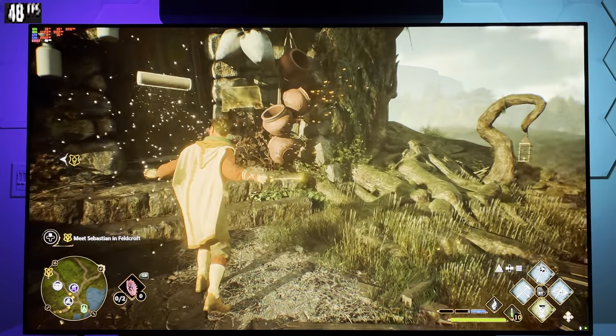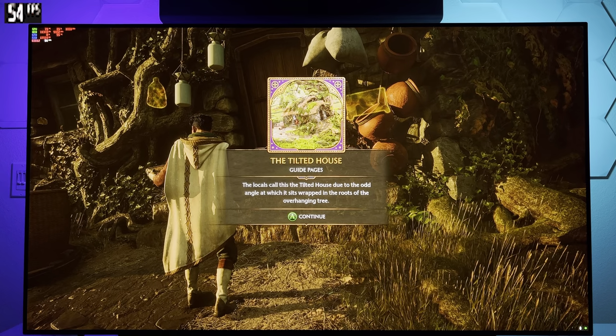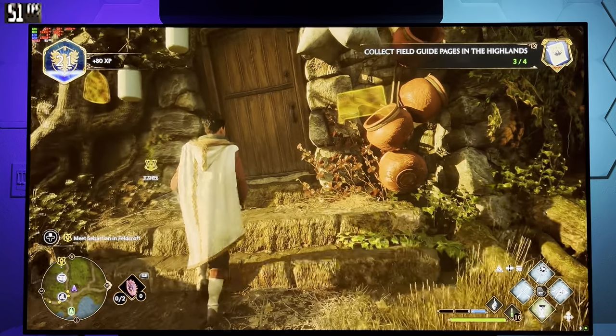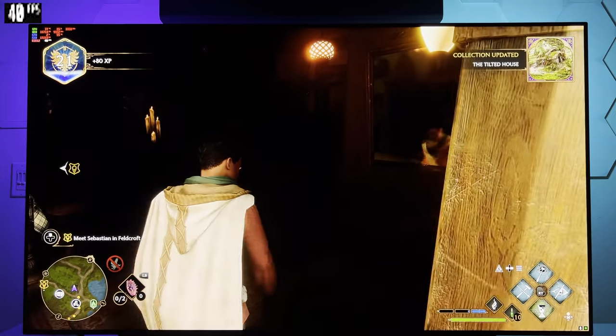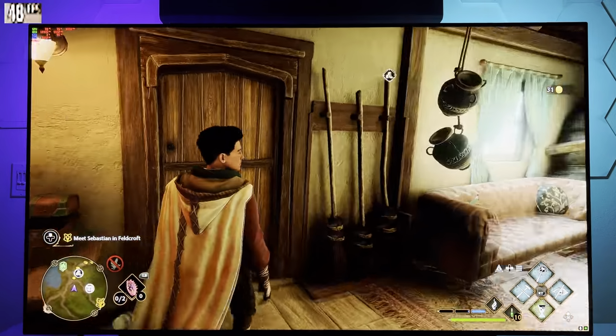I'm going to be curious if future patches can help improve performance when using ray tracing, but this is definitely a very demanding game that, even with a 3090, you're really going to need to lean into DLSS if you want to have that 60-plus FPS experience.